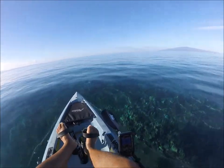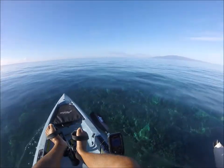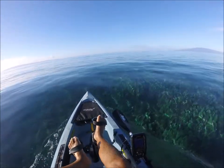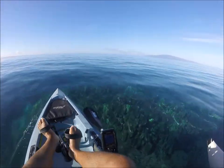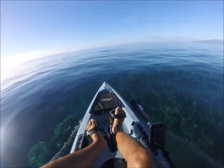I just want a kawakawa, a shibi, maybe a mahi. That's really my goal, because I haven't been able to do that yet. I got one kawakawa on a vertical jig one time, but that's not the same as trolling. So stay tuned, and hopefully we will be back here with some fish shortly.